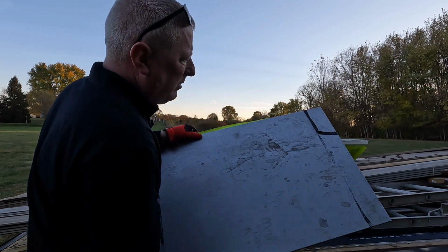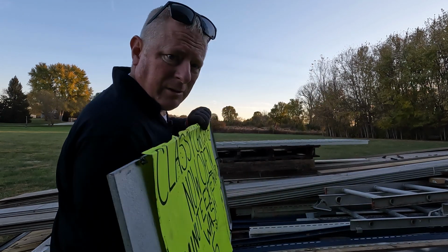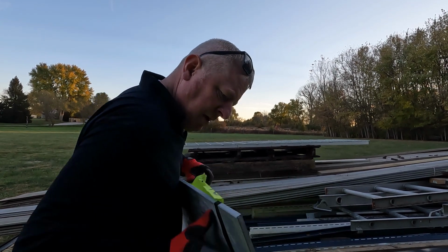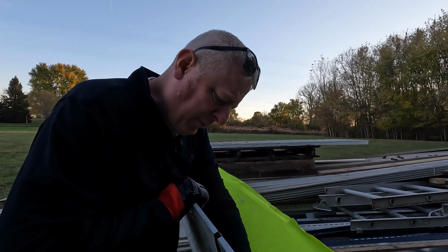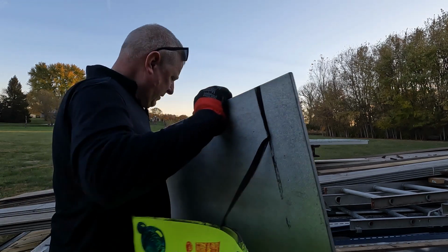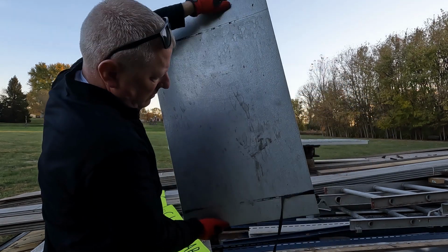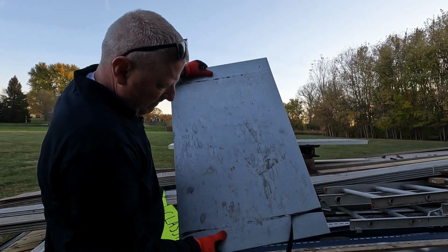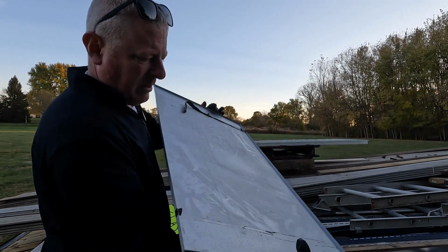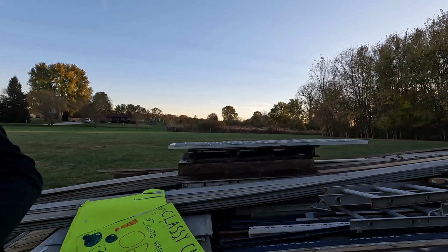Piece of sheet metal with a car wash sign on it. I don't know. What does a piece of metal at the hardware store cost these days? This size probably. Oh, what is this? 2x3? I could use that and bend it up for something. Store it up out of the way. I'll call it $10. $10.